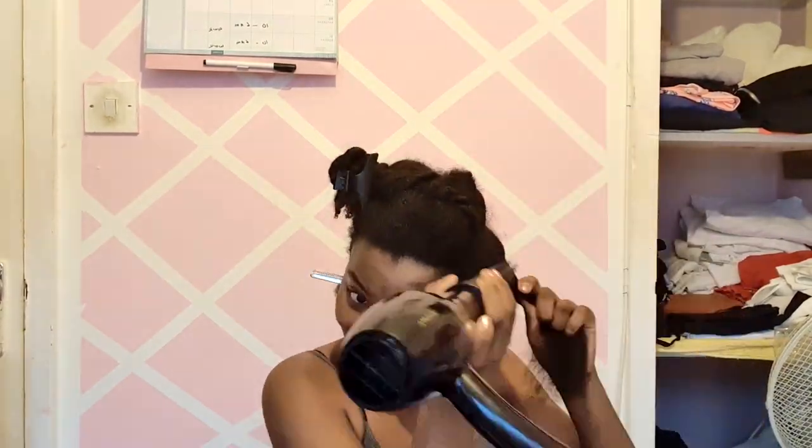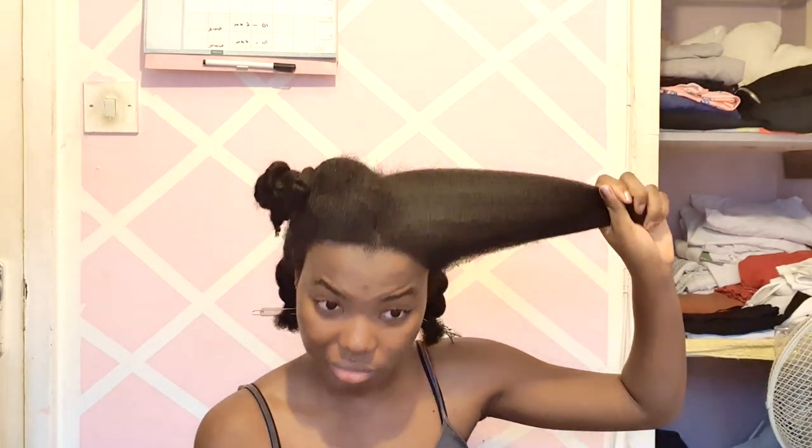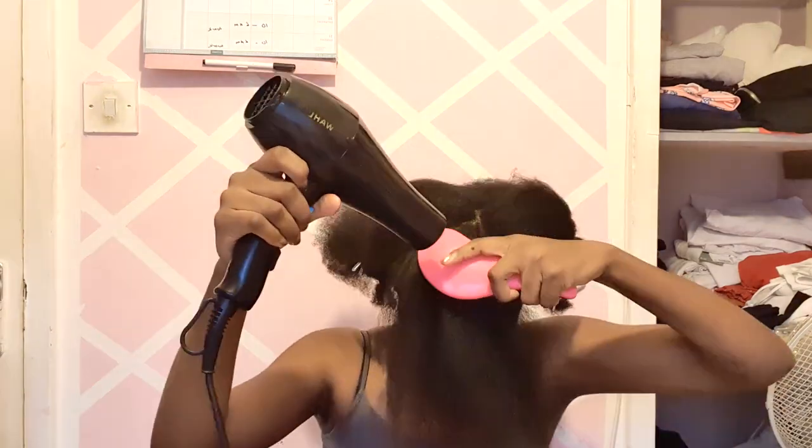I do that on low heat when it comes to the blow dryer, and then later when I get to blow dry with the comb, I use high heat. I do that throughout my hair. As you can see, I finished the front of my left side and the back of my left side. Now I move to my other side and I just finish doing all my hair.